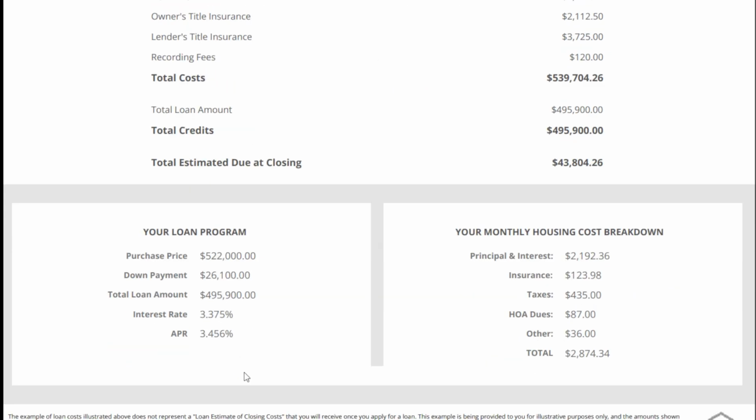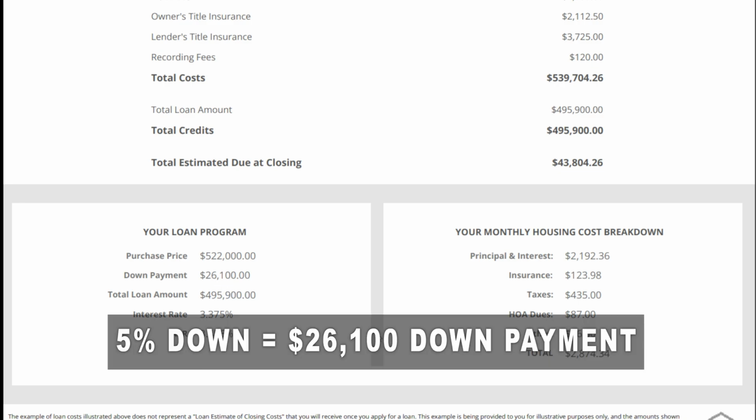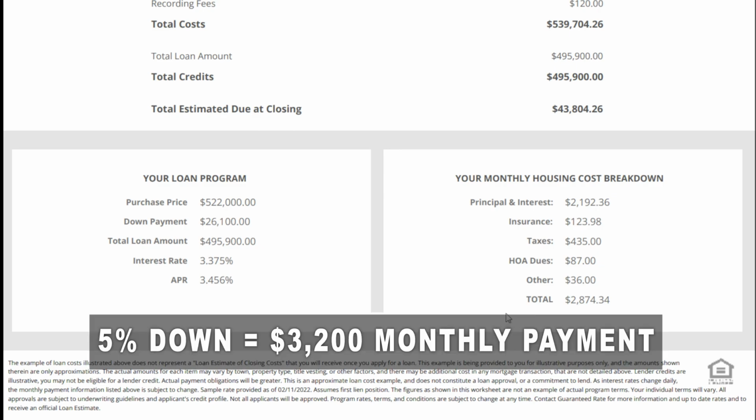And so we scroll this down, you got a 3.375 interest rate, $26,100 down for down payment. Your total closing cost is really right around that true 3% if you paid for everything, $43,804. And in this situation, they didn't have private mortgage insurance. So I'm going to add this up. With private mortgage insurance, you're going to add another $313 to this. So you're probably looking right around a $3,200 payment for this, and that's everything included.